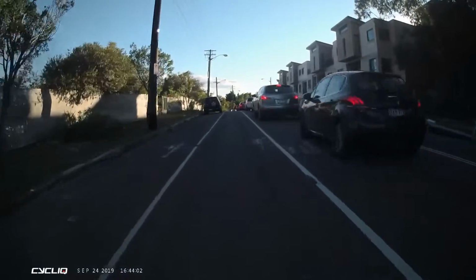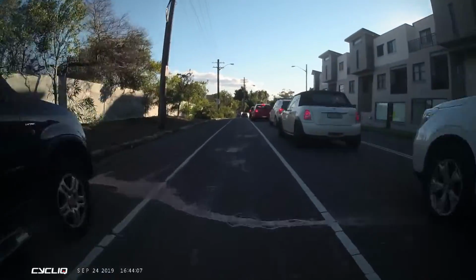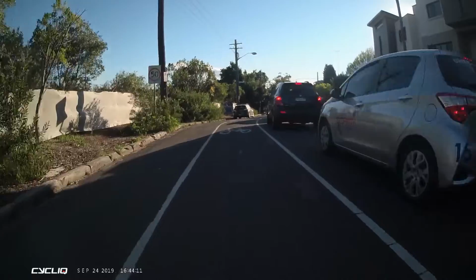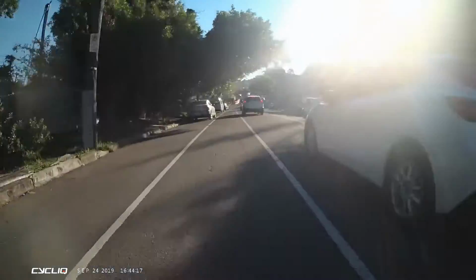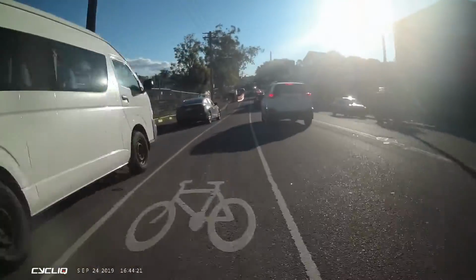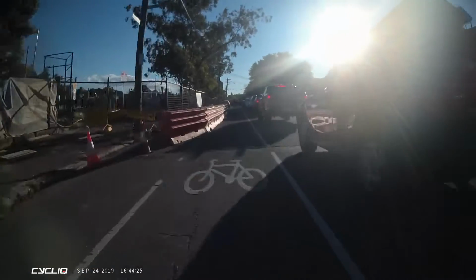And remembering that most of these people are probably doing this every single day, they're wanting to avoid that little section of City West Link, so they come up here and then turn left at either across the bridge or Balmain Road, etc. And for once, they're not going above the speed limit. It's pretty unusual to not see people absolutely racing through here.